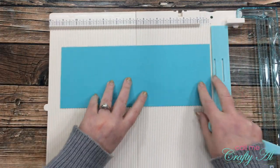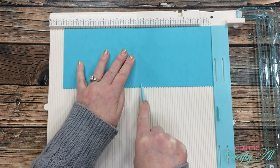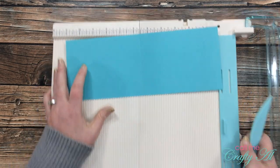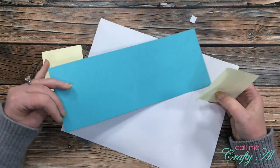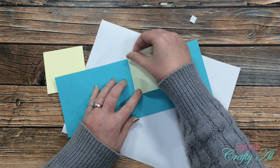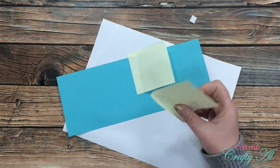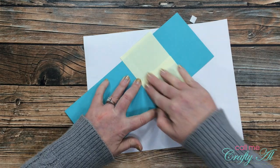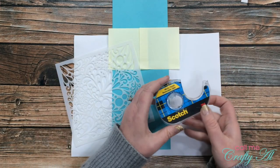Now, because I want to stop stenciling at a certain point, I went ahead and brought in my We Are Memory Keepers trim and scoreboard, and I made a score line at 5½ inches. To ensure that my stenciling won't go onto the back of the card base, I brought in just a couple post-it notes and I lined those up right on that score line. Now I could have got out my masking tape, but I decided to just go the cheaper route here and then I can reuse these post-its later.